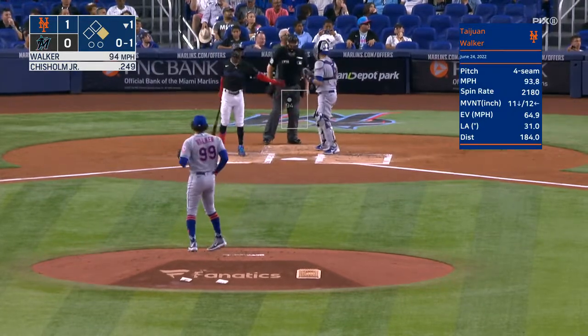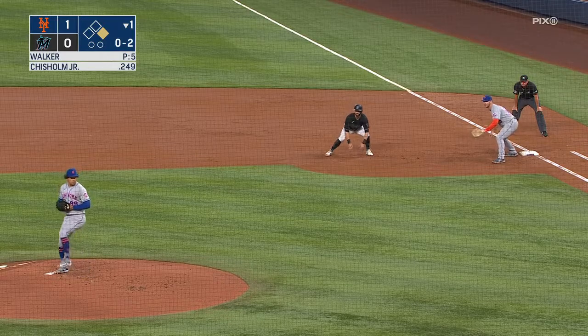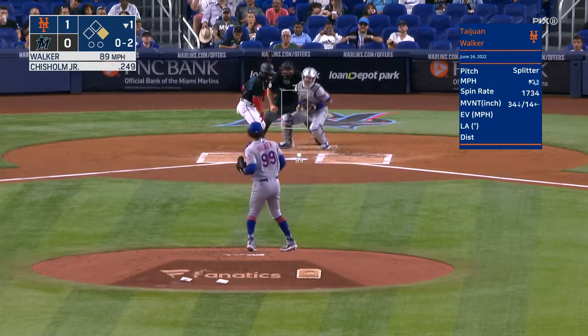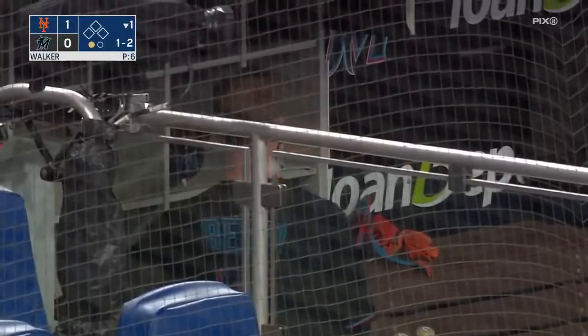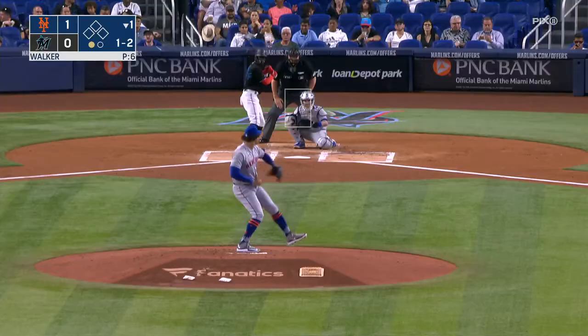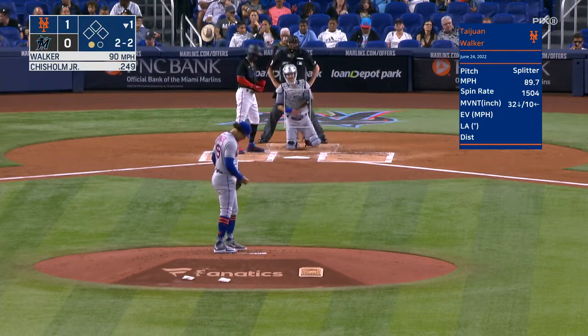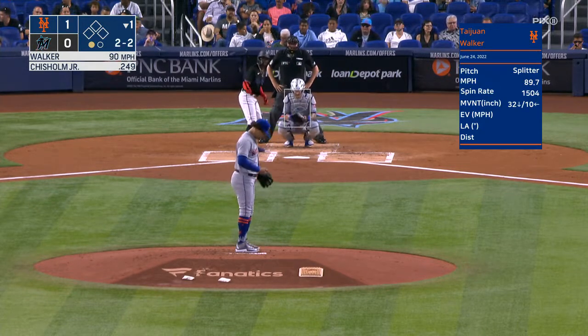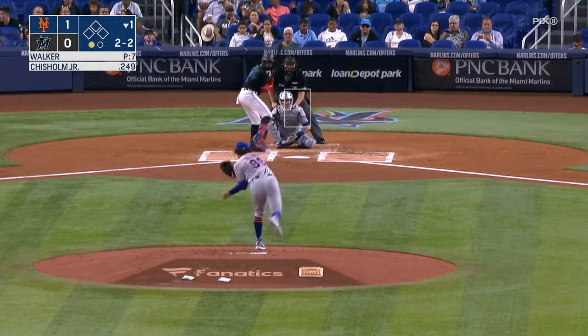And Chisholm with a half swing, foul. Walker ahead 0-2 on Chisholm, and he buries the splitter in the dirt. 1 ball, 2 strikes. Birdie picked off twice by the Mets in the last few days. Here's Chisholm at 1-2, and he takes a splitter low. 2 balls, 2 strikes. With the soft tosses, the medium tosses, and then he nailed him.